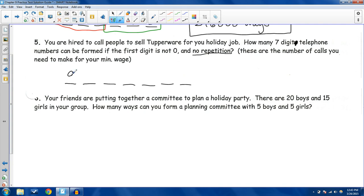That means you have 1 through 9 to choose from, so you have 9 options there. The rest of them, there's no repetition, so one of these could be 0 after that. So after that, you have a possibility of 9 to choose from, then 8, 7, 6, 5, 4.